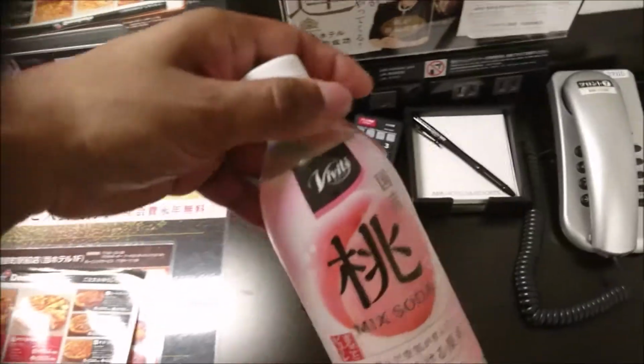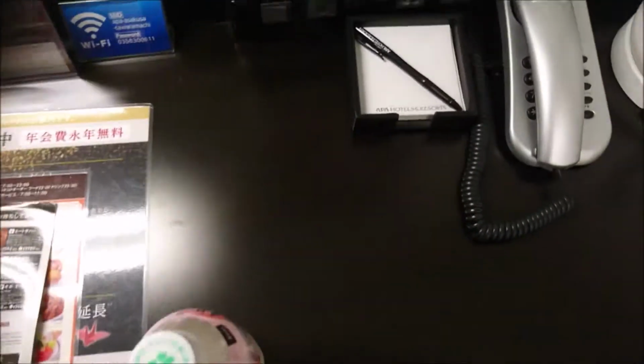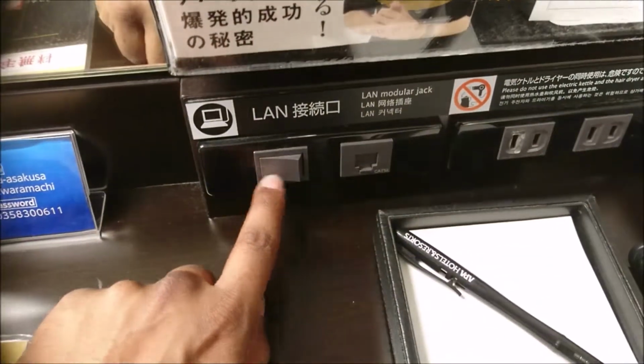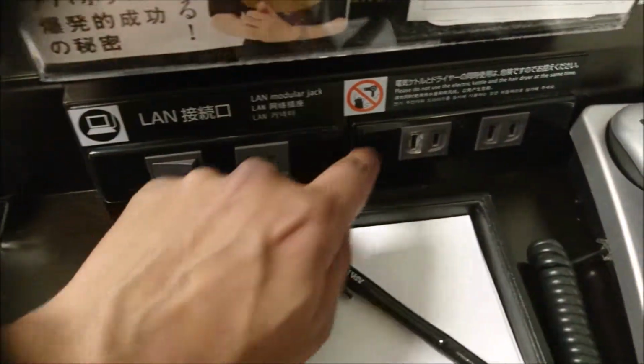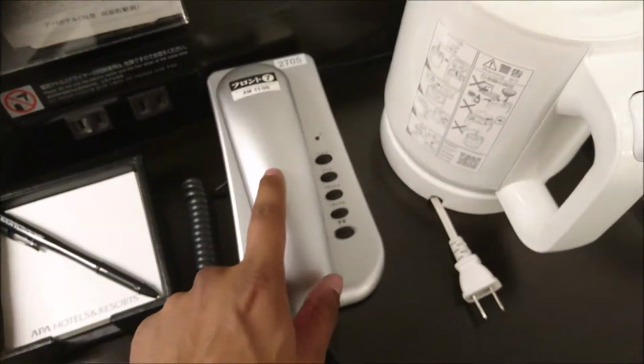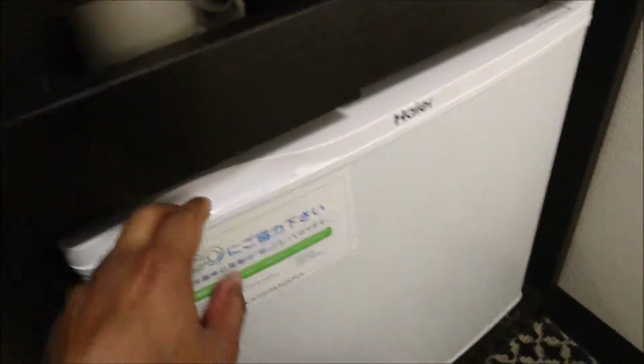Some kind of leaflets and folders, and here we have another drink of mine. Here we have the remote control, which you're going to use in a while. Alright, so some notepad, a switch for the LAN connection, and a LAN cable connection, just some sockets, and here we have a telephone, a boiler to boil water in, and let's have a look at the fridge.